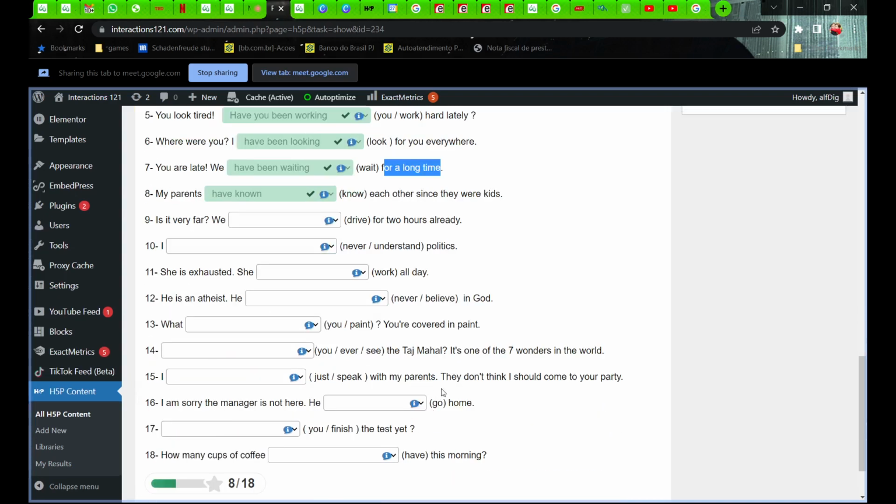And then we get to this one here. Look, is it very far? We have been driving for 2 hours already. So you see, here we have the word already, and we have this question, is it very far? Which suggests that the action to drive is still in progress. The person is still driving. We're still driving. Therefore, we should go with, we have been driving for 2 hours already.